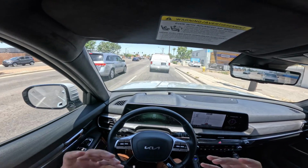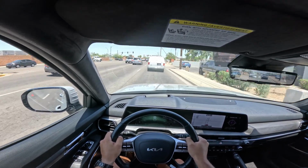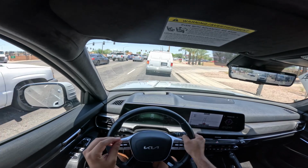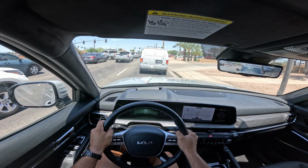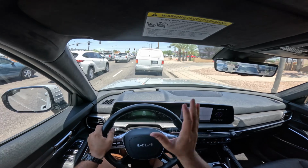But all in all, it's such a nice driving vehicle. Everything is so smooth and it feels fairly direct. It's not overly dynamic by any means, but it's just an enjoyable vehicle to drive. It's very, very quiet. You can't hear some of the vehicles around me that have exhausts and stuff on the harder accelerations. It's quite comfortable, and even the Harman Kardon sound system just sounds absolutely phenomenal.